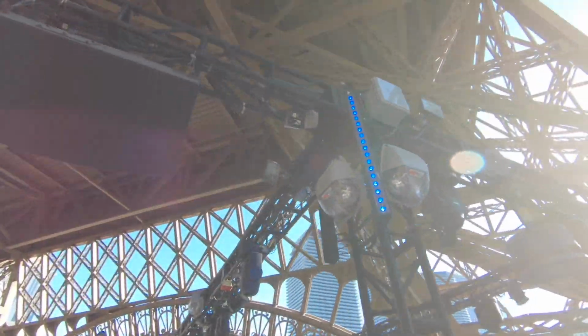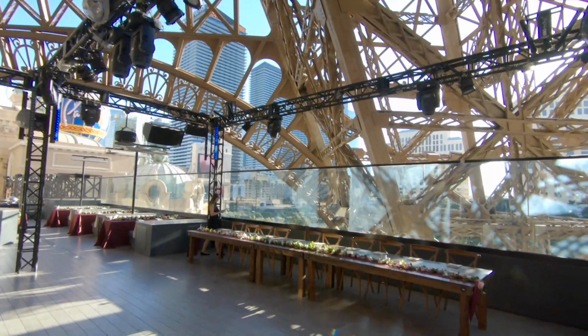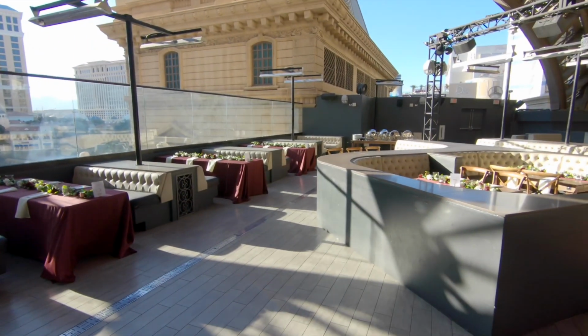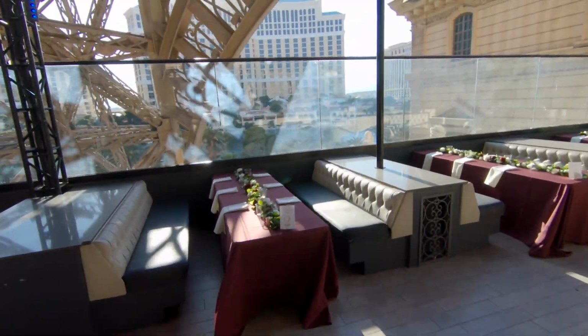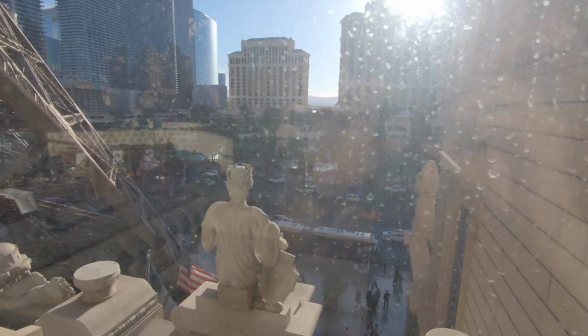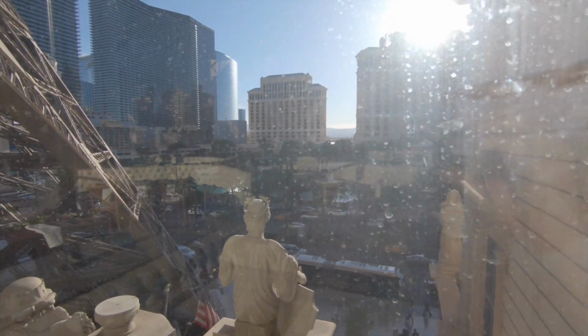So as you can see, it's really nice. It's right underneath the Eiffel Tower at the Paris. There's the bride and groom's table. We got some tables over there. We got some tables over here. And then we got this beautiful view right over here. And right across the way is the Bellagio light show, so we'll be able to get some of that.